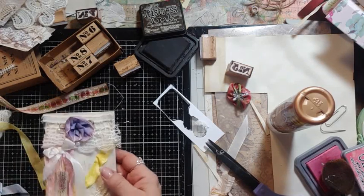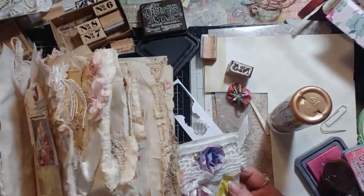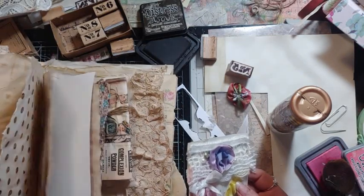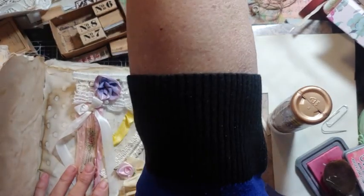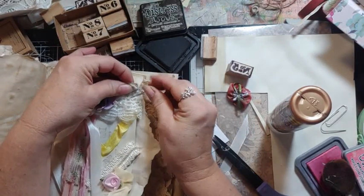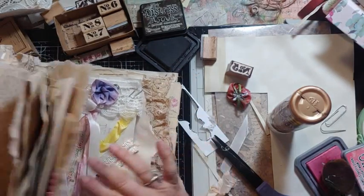Alrighty, so we will put this in. I don't know where we're going to put this in this little Katie's book. Oh, I love these oversized pages. Love them, love them. I'll probably do this so the owner of this book can move it, or she can glue it down and make a pocket out of it. Not sure how she wants to do it.